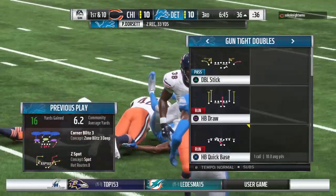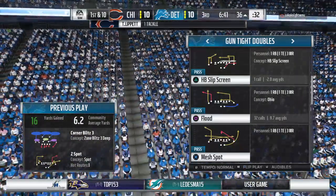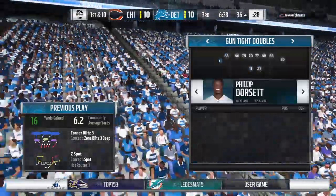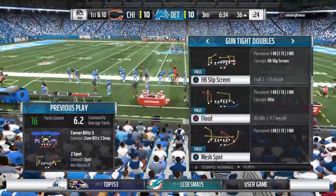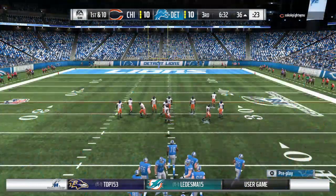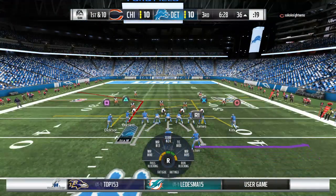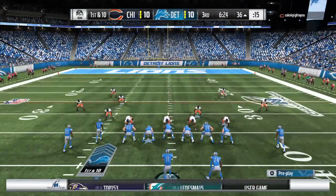I think it all came together there. In-breaking route, drove it with excellent pace. Money throw right there to move the sticks. So from the 36 now, first and 10. Here we go now.